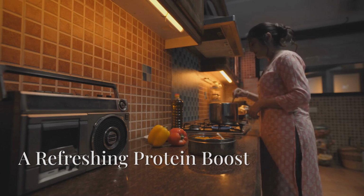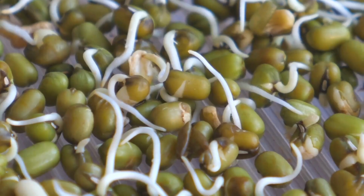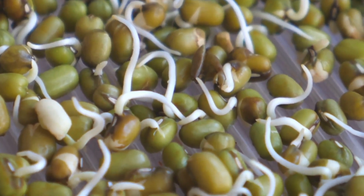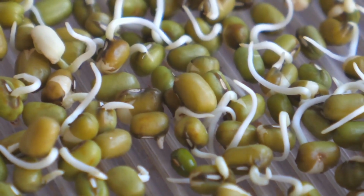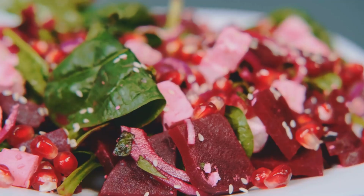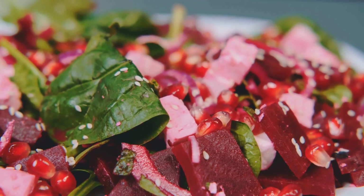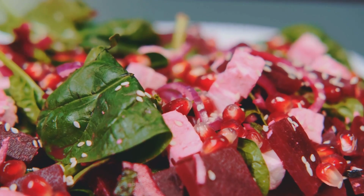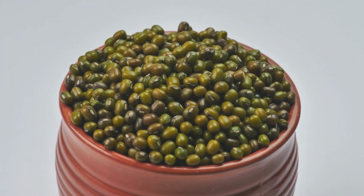Are you looking for a quick and healthy way to boost your protein intake? Let's whip up a protein-packed sprouted moong salad. This vibrant and flavorful salad is not only delicious, but also incredibly good for you. It's quick to prepare, wonderfully fresh, and incredibly energizing, making it the perfect choice for a light lunch or a revitalizing snack. To begin, we'll take our sprouted moong beans.